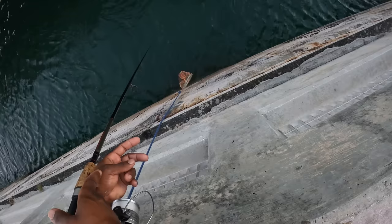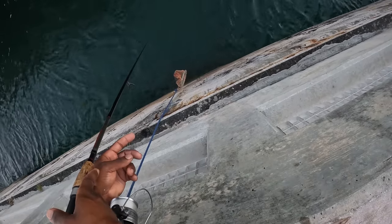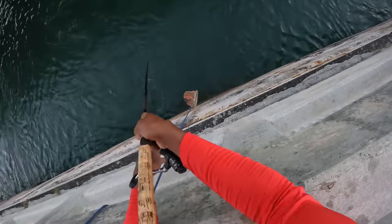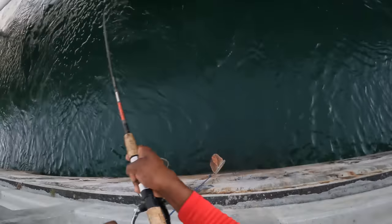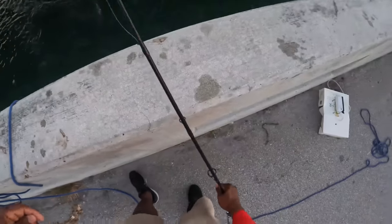Ooh, a big one grabbed it. Giving him time to eat it. I know he grabbed it. Don't know where he's going with it. Here it goes. Oh, yeah. Hey, oh, no. I don't know how I got that. Seaweed instead.